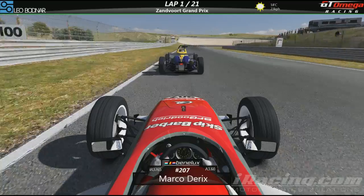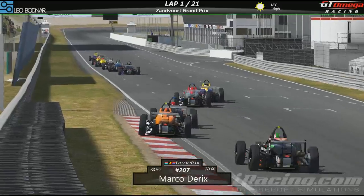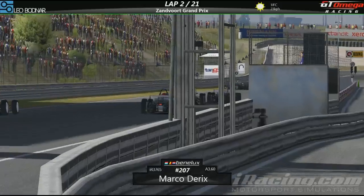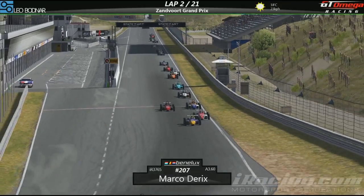Marco Derricks looking to come back at him. Yeah, they want to get a move done before they reach the main straight. Yeah, Shorthurst feels he needs to defend very early, goes right up against the pit wall all the way down the front straight, side by side just behind as well between McGowan and Clapp.